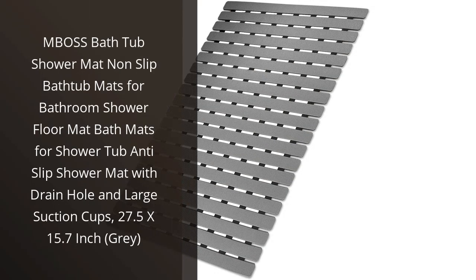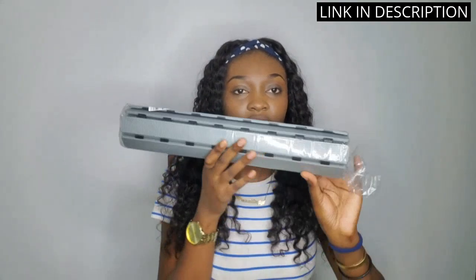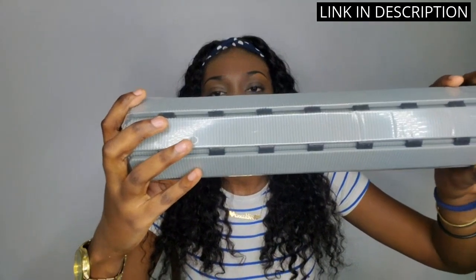I recently purchased the MBOSS Bathtub Shower Mat, and it has been a game-changer for my shower experience. The non-slip feature ensures that I am safe and secure in the shower, and I no longer have to worry about slipping and falling. The mat's drainage holes are also a great addition, as they allow water to flow through and not accumulate, keeping the mat clean and fresh.